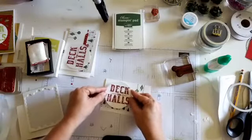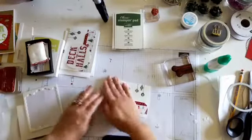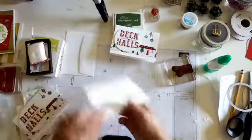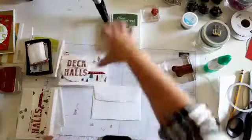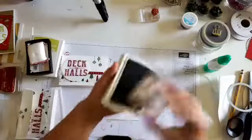Okay, so I'm going to try to line up Halls to make sure at least that is straight. And you're done. So easy and simple and fast. And these come with envelopes, so I'm also going to stamp my envelope. I'm going to stamp the same ornaments on the back and hopefully do a little bit better job.